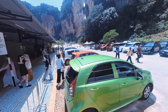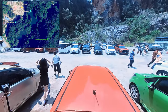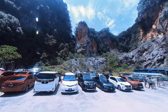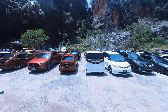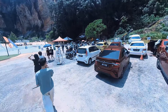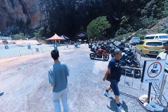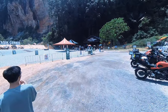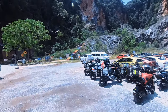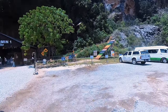In this video, we headed for Tasik Cermin 1. It is in the same area as Tasik Cermin 2, but just a bit further in. The car park here is much bigger and can even accommodate a few tour buses. Here we see an art piece called the Rocky Sky Ladder, with 22 steps leading up into the air.